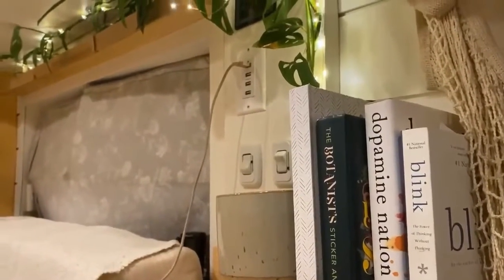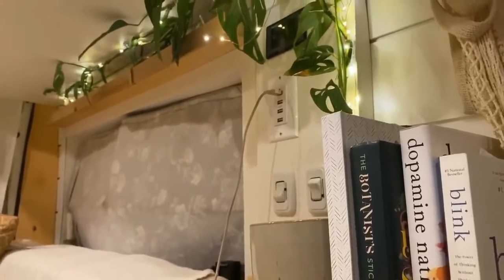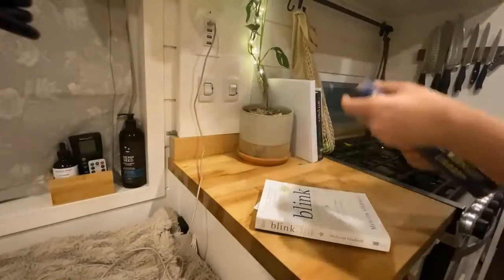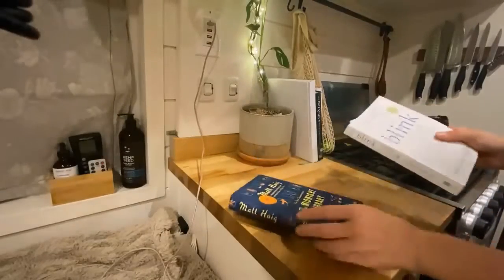Anna and I recently purchased the same novel, The Midnight Library by Matt Haig, and as I record this voiceover, I've already finished it. We haven't been able to put it down.